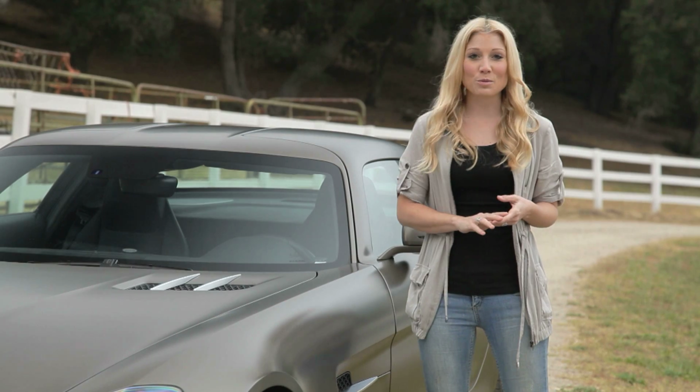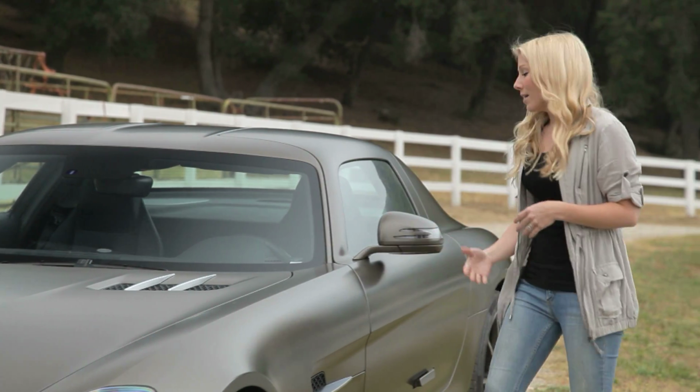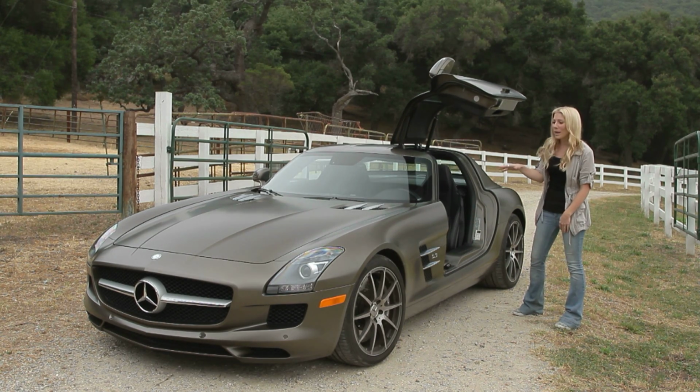Among the things most noticeable about its styling is its massive hood, which is nearly 6 feet long, and of course it has the super cool gull-wing doors. And with this gunmetal paint job, it really has a Batmobile effect going on.